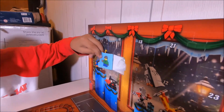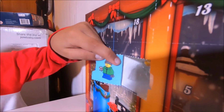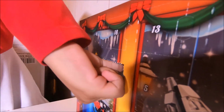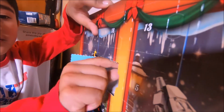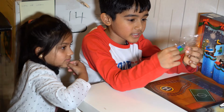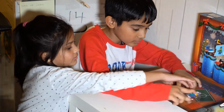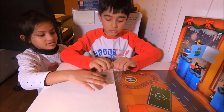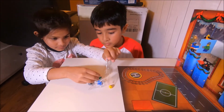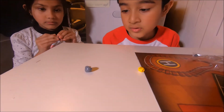So, when we open it, it looks like we got a little boy holding a coin. He looks like he has an evil face. Here is the Lego. Here's what it looks like in the wrapper. There's a coin in his face. And we'll be opening it. So this time it looks like there might not be any extra pieces.